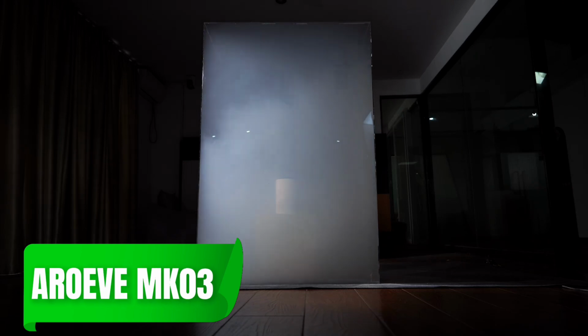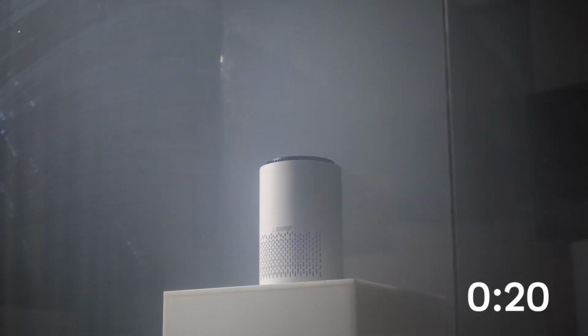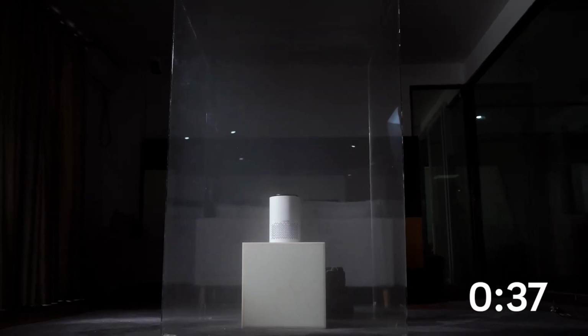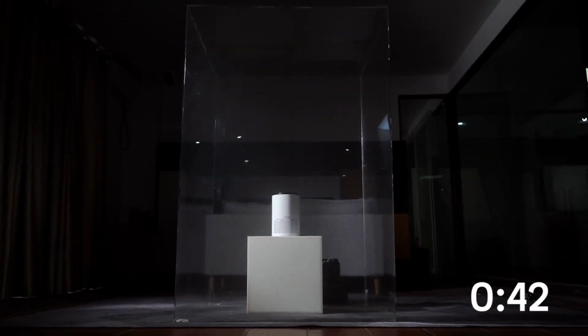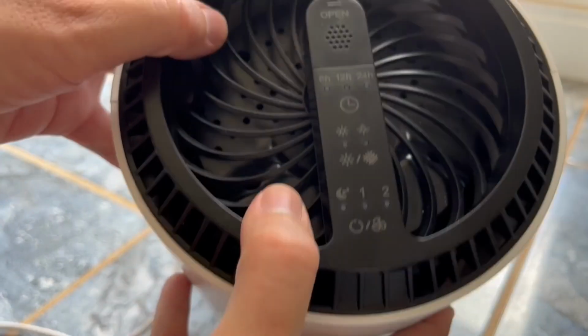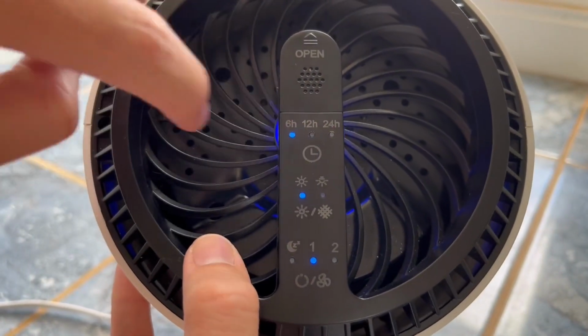Now, let's look at the AROEVE MK03. This air purifier stands out with its sleek design and dual-channel technology, which improves air circulation and speeds up purification. It's perfect for small to medium rooms with a design that fits seamlessly into most home decor. The sleep mode lowers noise levels to a near-silent level, making it an ideal option for bedrooms or nurseries where quiet is a priority. While it's affordable and stylish, it may struggle to purify larger rooms effectively.